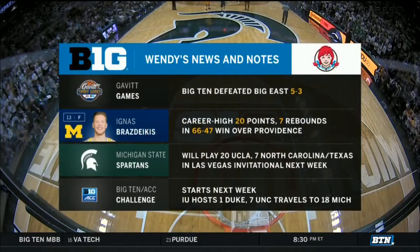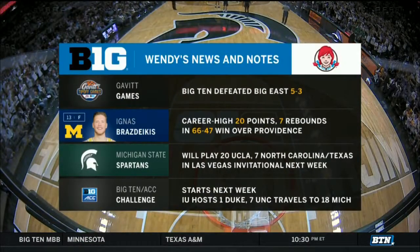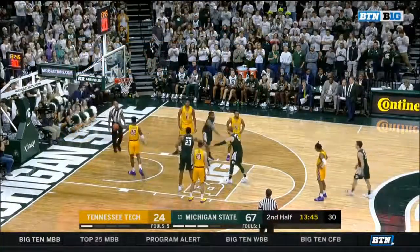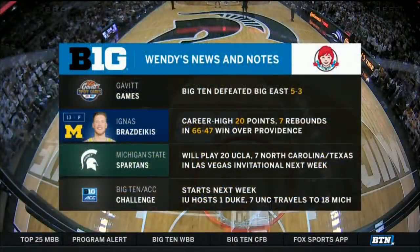Speaking of looking around the league, get a peek at the Wendy's Conference news and notes. Big Ten defeated the Big East in the Gavitt Games. Freshman sensation in Ann Arbor. They really like Iggy Brazdeikis, and he put up 20 points and 7 rebounds. Another impressive win for Michigan.